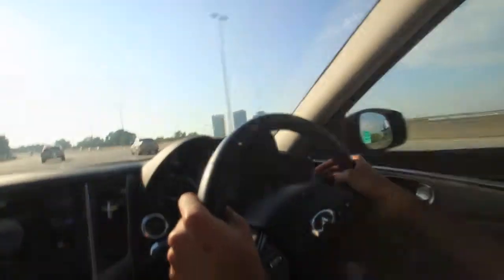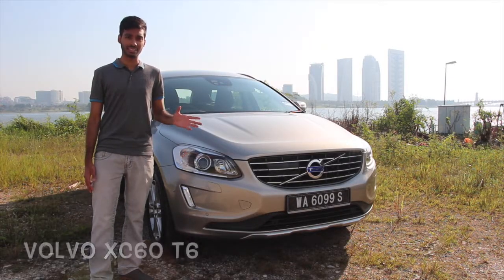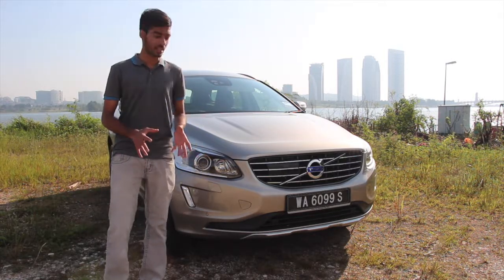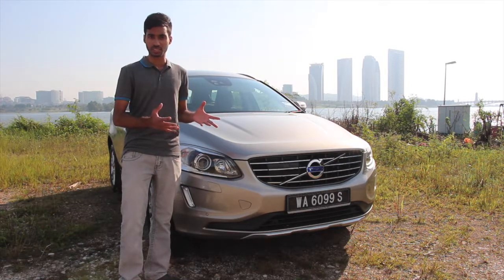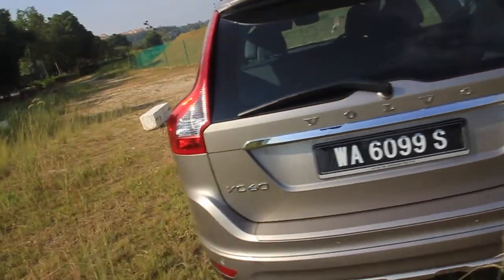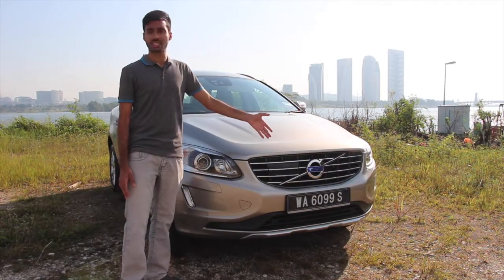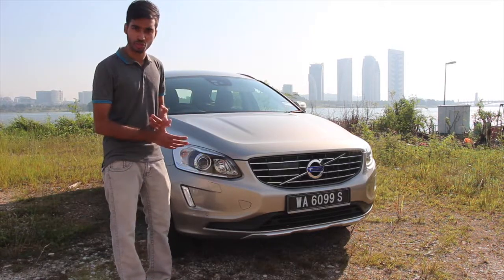What we have over here is the range-topping Volvo XC60 T6, which comes in its most powerful iteration. Now, crucially for the local market, we're testing the T6 because it comes with the full range of safety features, as does the Q50 GT Premium. So, on a side-by-side comparison, on paper, the systems appear to be almost identical. Lane departure warnings, pedestrian and cyclist safety, active braking, adaptive cruise control.